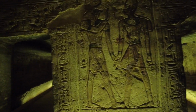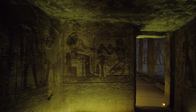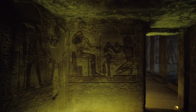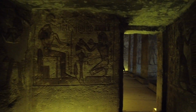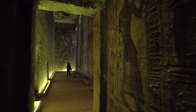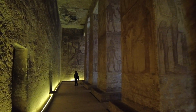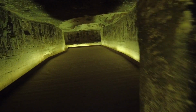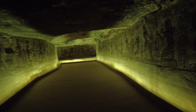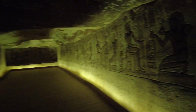It is dedicated to the worship of Ramses himself, as well as the great deities of ancient Egypt, Amun, Ra, and Ptah. In this way, the pharaoh was placed as another divinity of the Egyptian pantheon. Of the 2 temples in Abu Simbel, the larger is a monument to himself, and the smaller is dedicated to his first wife and his favorite, Nefertari.